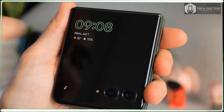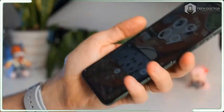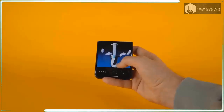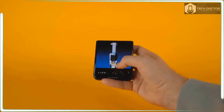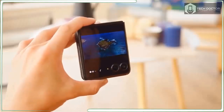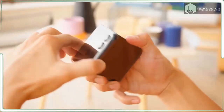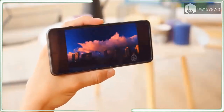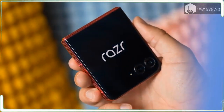After running our usual set of synthetic benchmark tests, it's quite clear that the Razr Plus 2024 boasts significant gains over its predecessor. Its single and multi-core Geekbench scores of 1834 and 4848 easily put it ahead of last year's Razr Plus. Meanwhile, GPU performance is just as good with a steady 73.74 FPS on 3DMark's Wild Life Unlimited test.